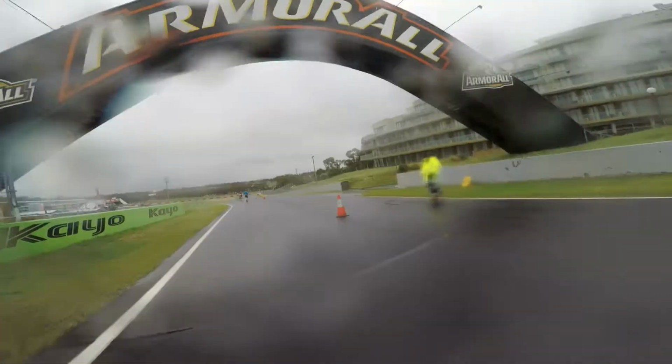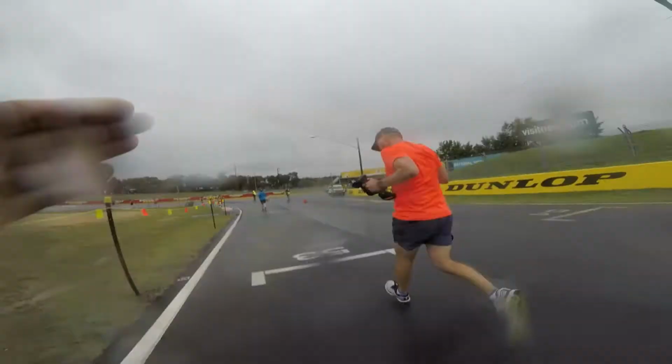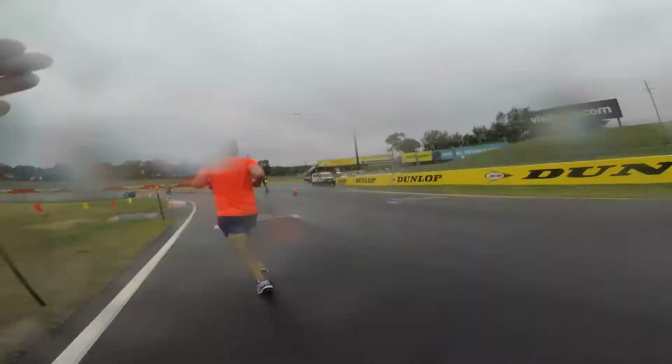Nearly at the end of Conrod Straight, almost at the start line. So just trying to get a bit of pace here to get a bit faster. I'm exhausted, but I've just got to keep going. Almost up to the finish line. It's such a relief to get up to the end. Oh, it's just brilliant.